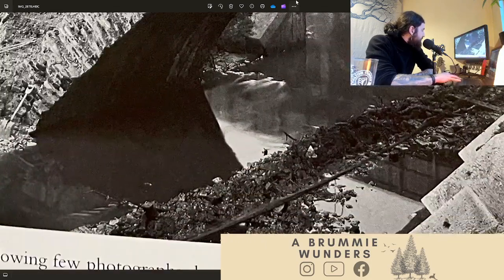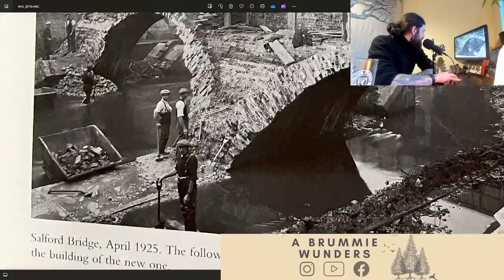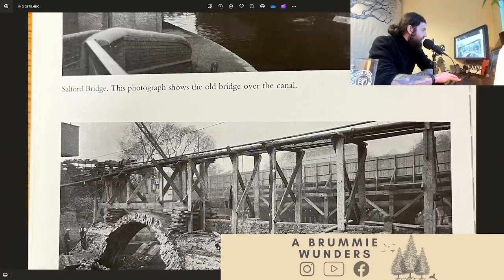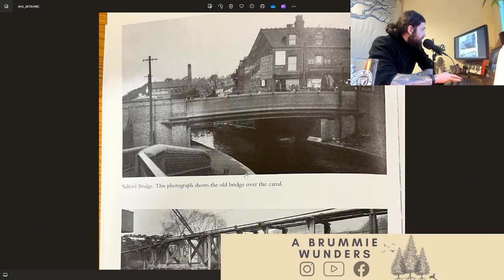Well, well, well. Incredible. Not a hard hat in sight, eh? Wonder how many people died building this. Not sure. Not sure.